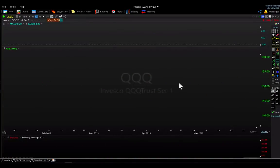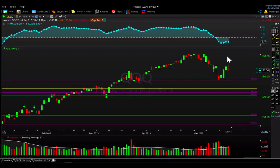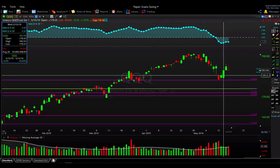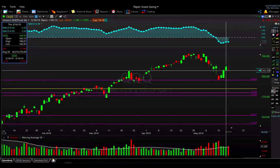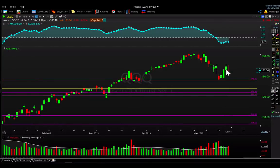Finally, if we go to the Nasdaq 100, you can see very similar to the S&P 500, it's really pretty messy territory here. It's in this short-term downtrend. It popped nicely Wednesday and Thursday, and then it basically struggled here on Friday as it traded back down, closing at the bottom end of Thursday's range, rolling back over in this short-term trend. 178, that was where we found support.